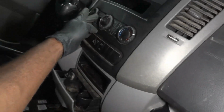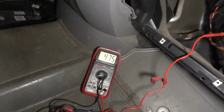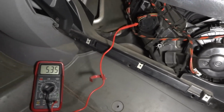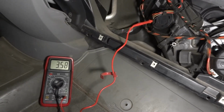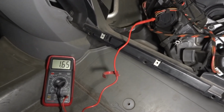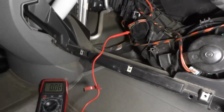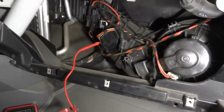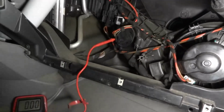Okay, so let's try this again. Right there, our voltage goes up. Our blower is running. I'm gonna decrease the speed. So our voltage on the control wire is also decreasing as we're decreasing the speed of the blower motor. Okay, so this is fixed, guys. This is fixed. The problem was a shorted blower motor regulator.